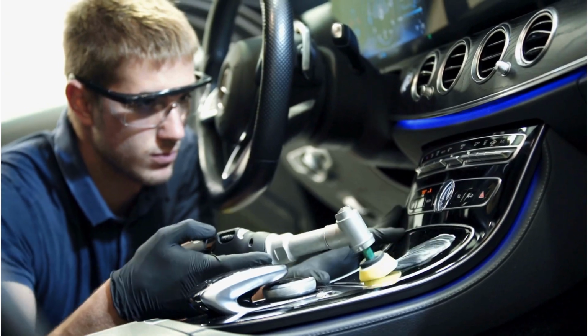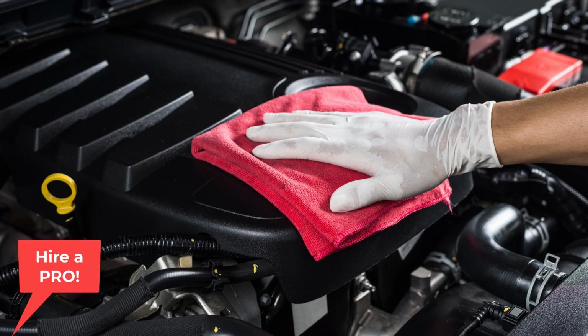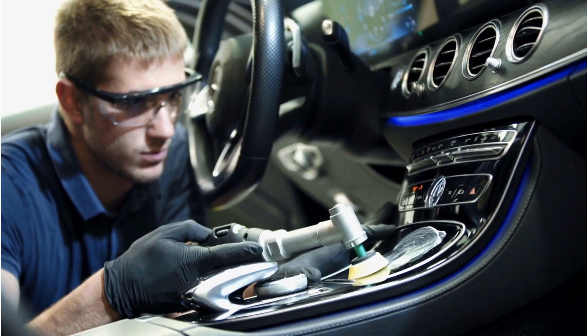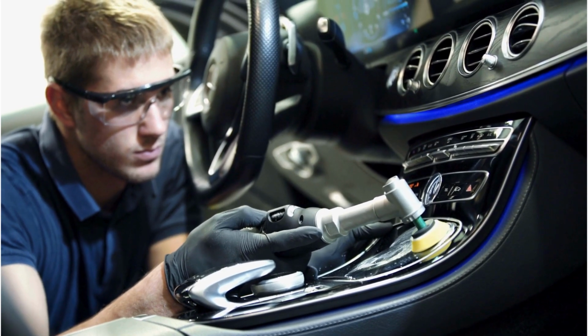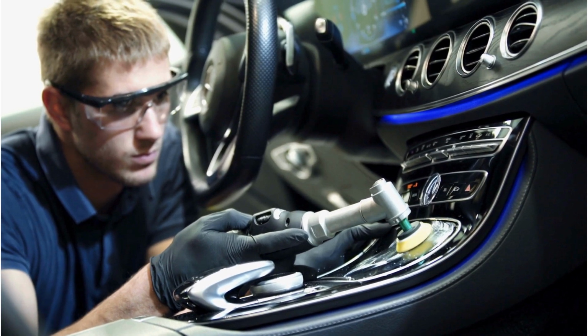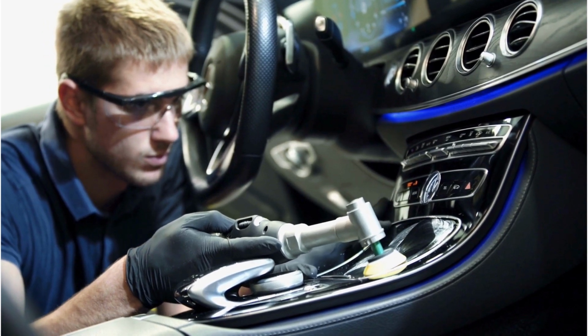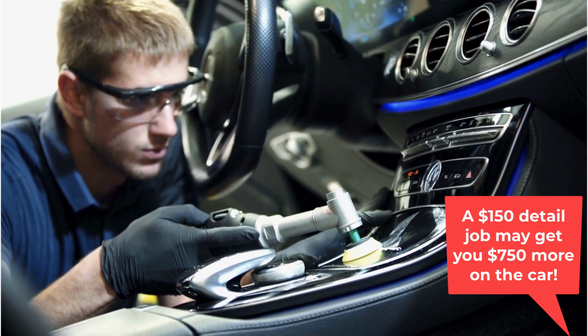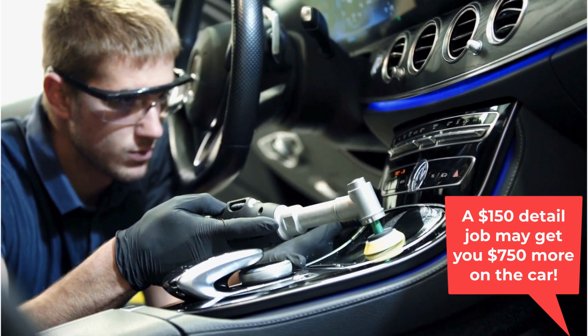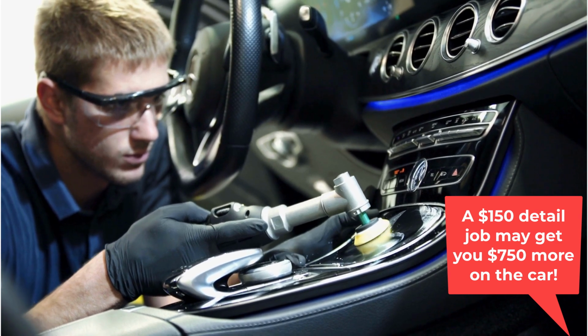Tip number 2, you want to make sure that you detail the car, and make sure when you detail the car, you have the engine detailed. This is very, very important. And the reason why you want to detail your car is because you're going to take photos of it later. But another reason is, from statistics, you can get 5 times more of the value of the detail once you sell your car. So just to make it simple, let's say the detail costs you $150. You can get back $750 on that car just from the detail.